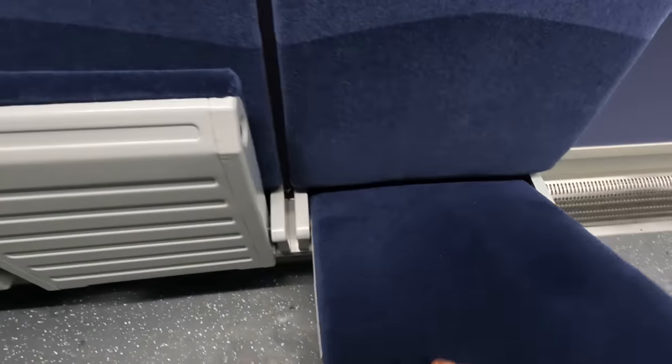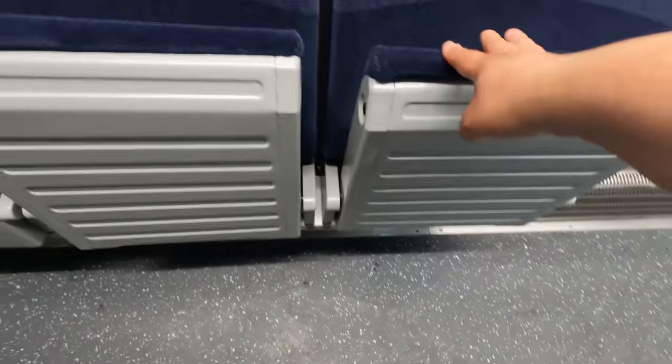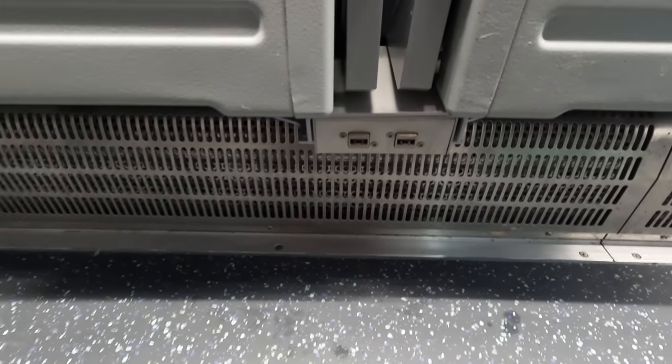Before I head back, here's a close-up of the seats in the wheelchair area. Unlike the regular seating areas, these only contain USB-A sockets, so a bit of a shame to see the lack of consistency, but at the same time, it's better than nothing.